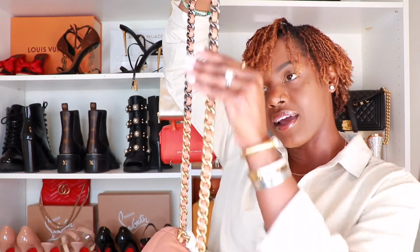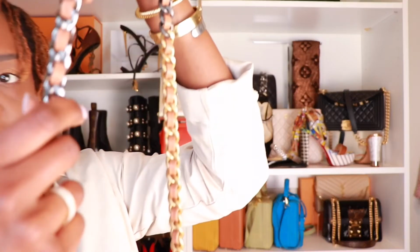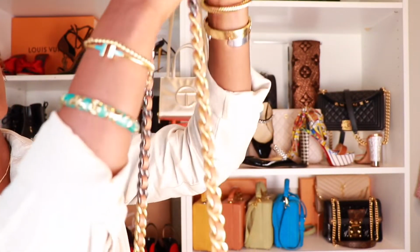My favorite thing about Chanel 19 is the strap. Look how thick and gorgeous this chain strap is. Also has the leather detail going through it, and it's like multiple toned. It is so gorgeous. So here is kind of like a dark silver gray. Then we've got our gold. We're gold and dark silver here.